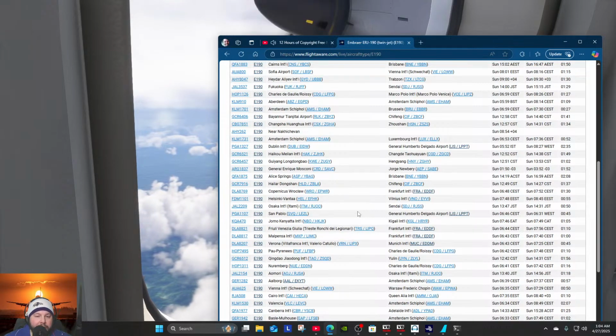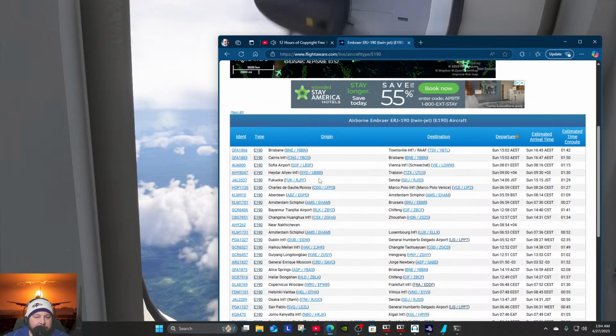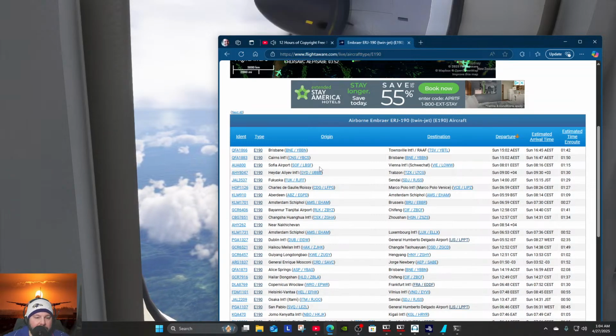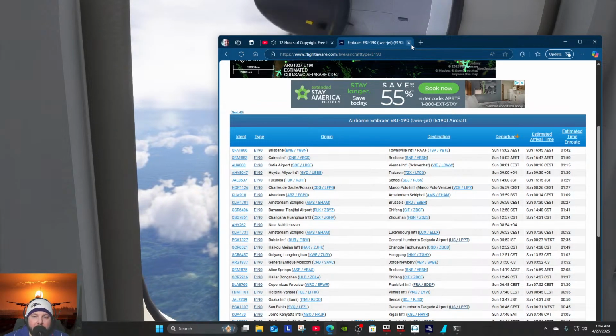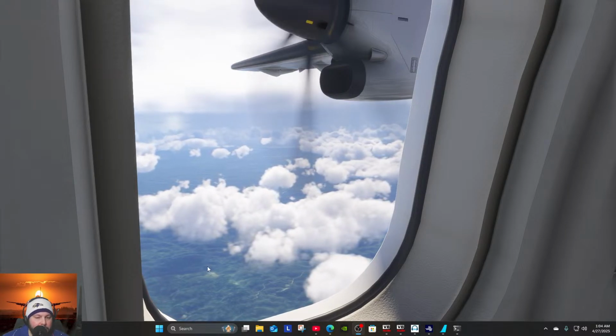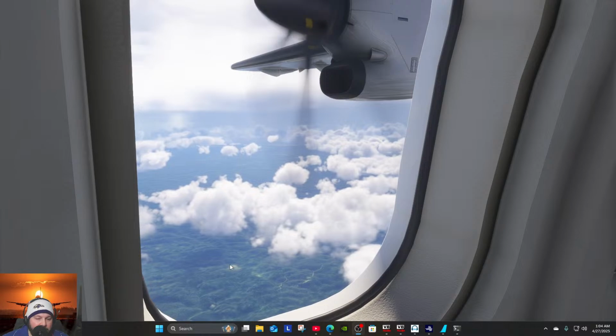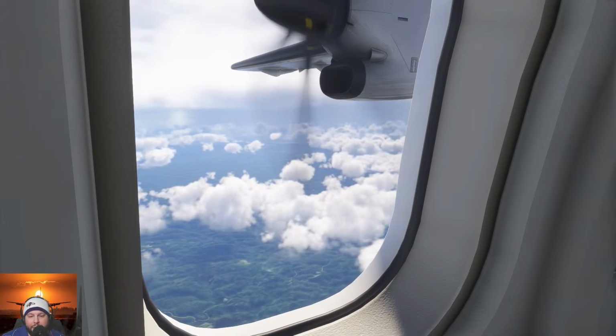Somewhere on the bottom's fine. I'll leave this how it is and then worry about the rest of it tomorrow. If I want to do the F-28 and the RJ, I'm not going to find those on FlightAware.